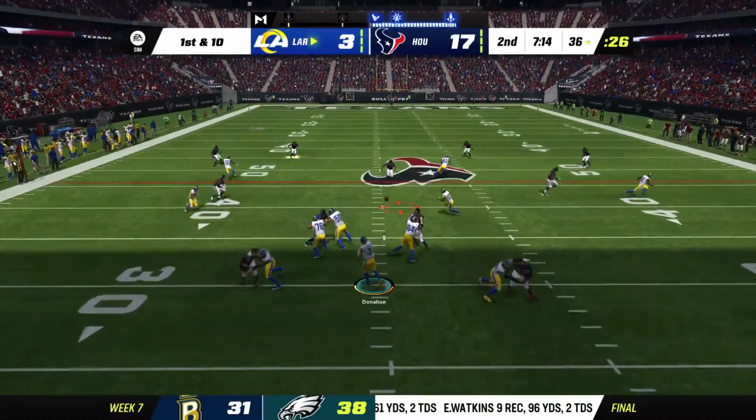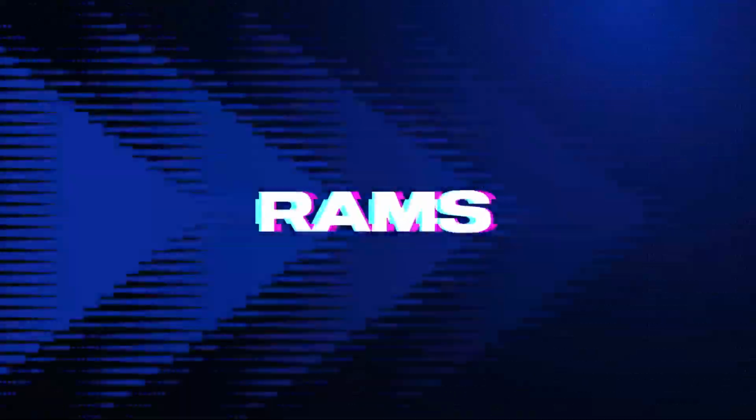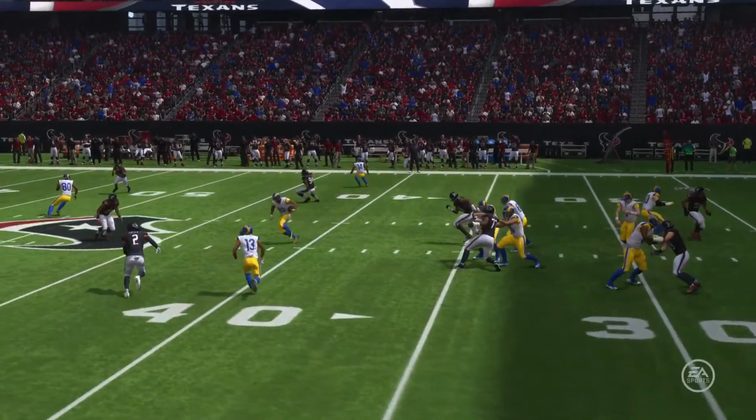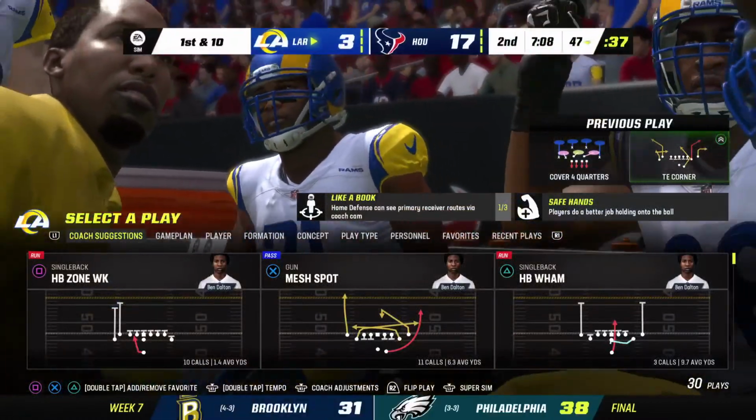So from the 36 now, 1st and 10. Back to throw. Donahue. Now he'll dump it underneath to his running back. Complete. And able to get this one across the 45 before he's brought down. A gain there of 12 yards and a 1st down L.A.